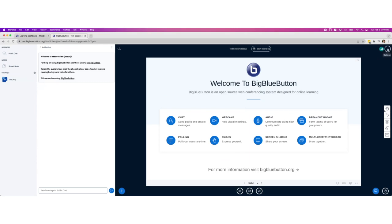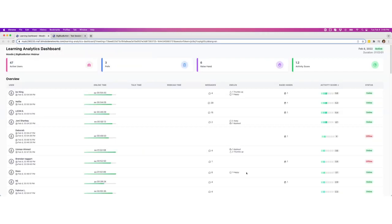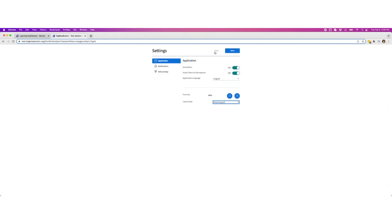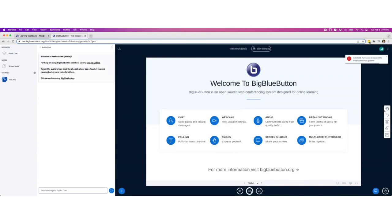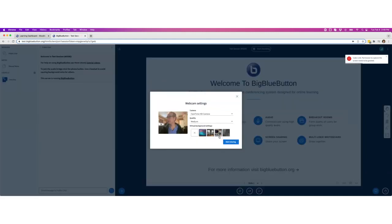And lock the room layout. There is some layout capabilities. If I go to settings, you could set it up where students cannot change the layout. And just to show you what this is, actually I'm going to share my webcam.